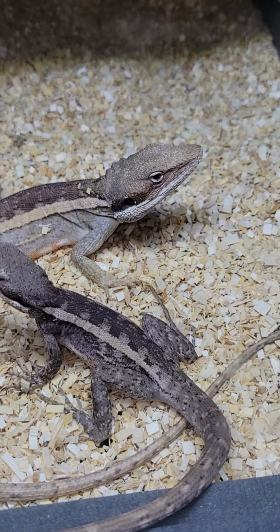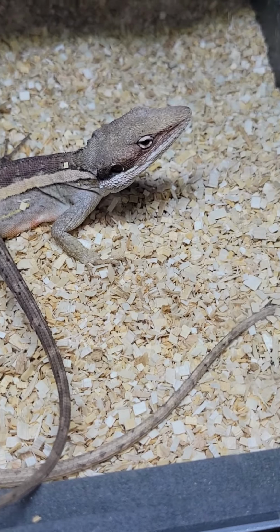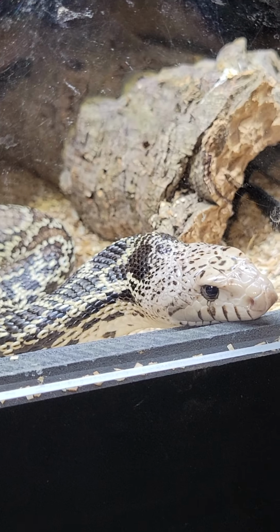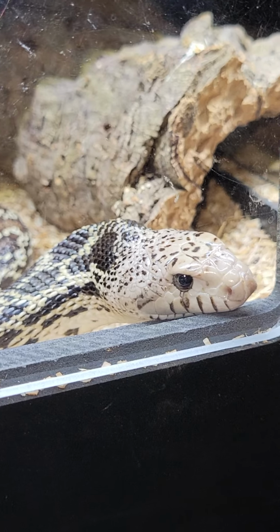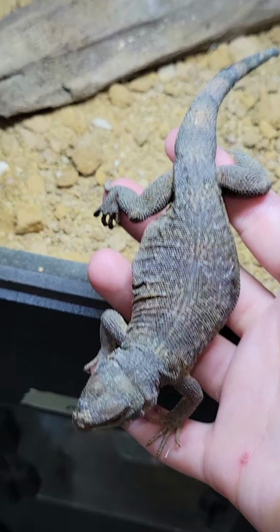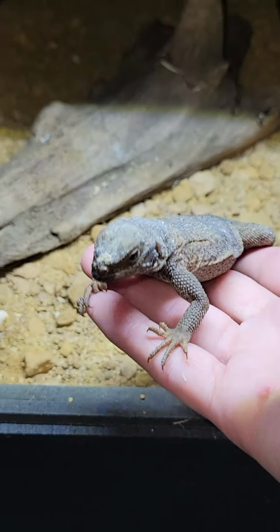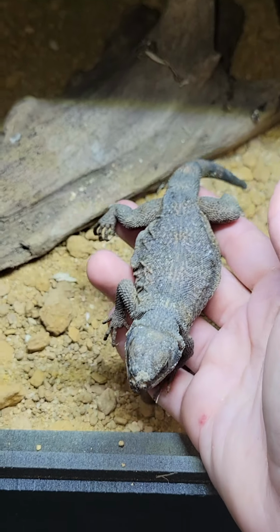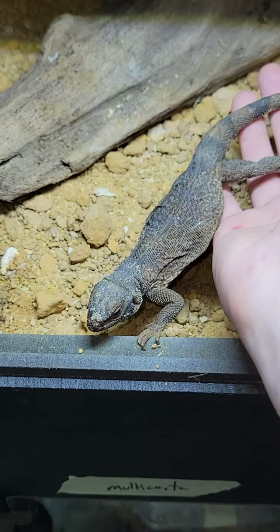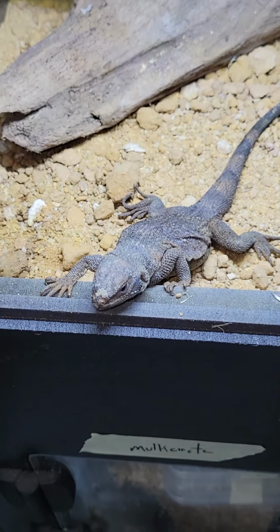Australian long-nosed dragon, also known as Gonocephalus longirostris. And a bull snake that desperately wants some food. He's always begging. This one is pretty nifty. I forget the exact common name. It's Saara hispidus. I think it's like the Angel Island chuckwalla, or something of the sort. I don't quite recall, but a pretty uncommon, fairly large chuckwalla species.